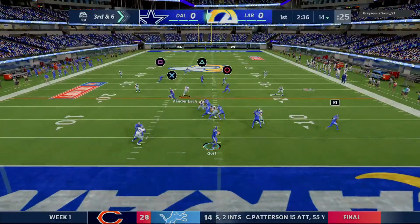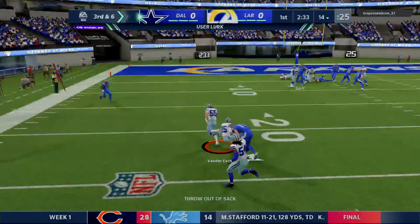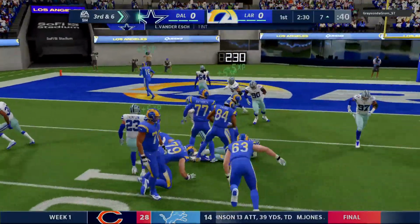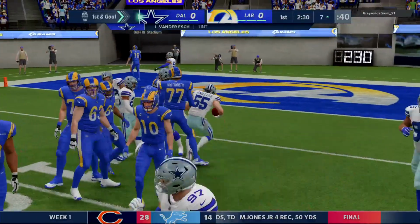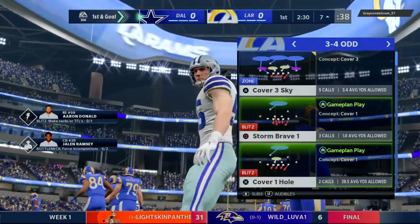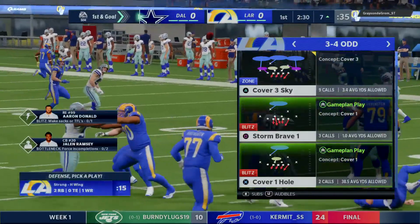From the gun, here's Goff. Coverage, and it's intercepted. Picked up by Leighton Vander Esch. And he'll be brought down around the 7-yard line. They had him back deep, got the interception, and now they start inside the 10. Starting inside the red zone.